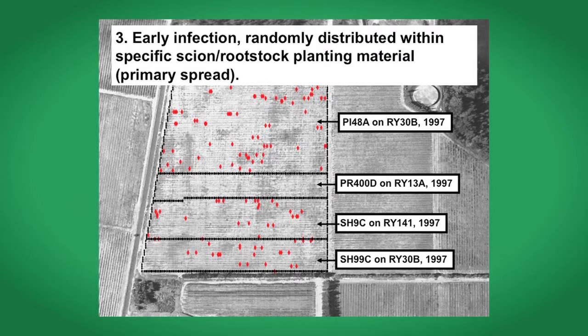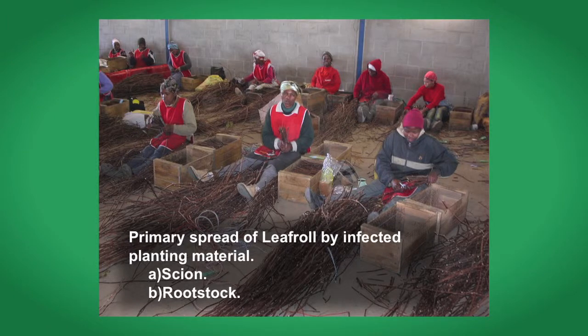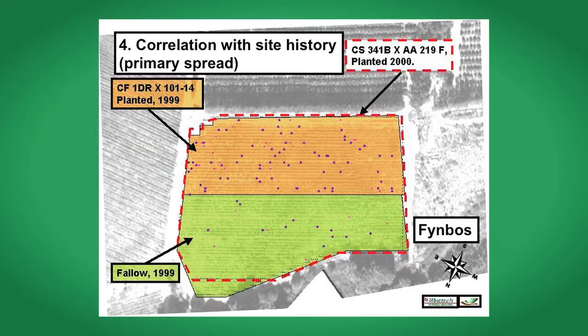The third most common pattern we observed, and this would have been hidden in most instances, so it's only in a few instances that we would be able to see this pattern, is very early in the life of a vineyard where you have individual infected plants. Very often these symptoms would come up within the first season or two, and that's generally quite a good indicator that it's through planting material, especially when it's only associated with specific rootstock scion combinations. As in this case, you can see the middle cultivar didn't have any virus, whereas the other three combinations had the virus. This could be spread through the planting material, and it can be both the scion or the rootstock.